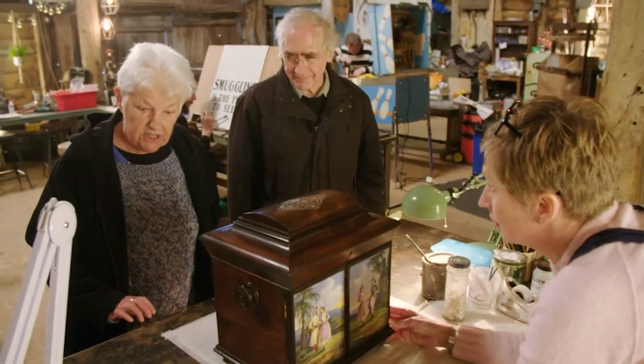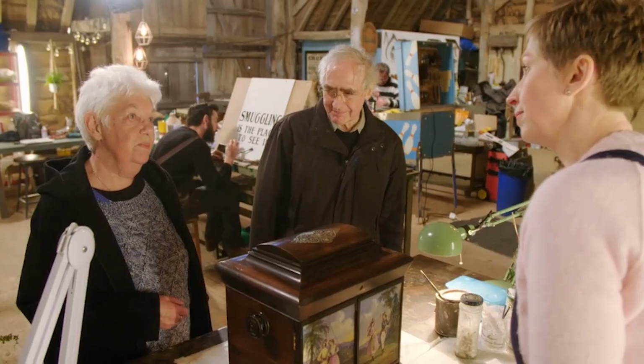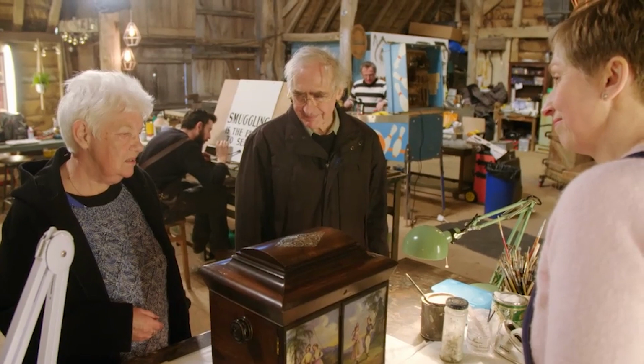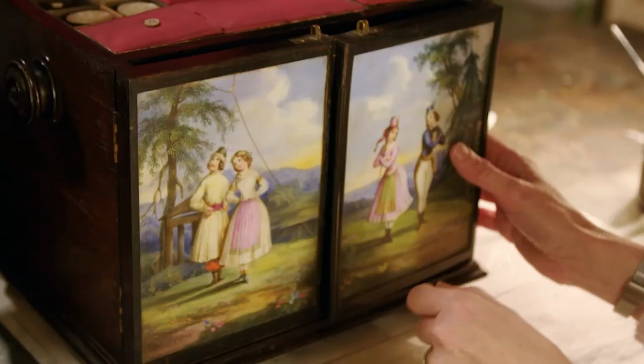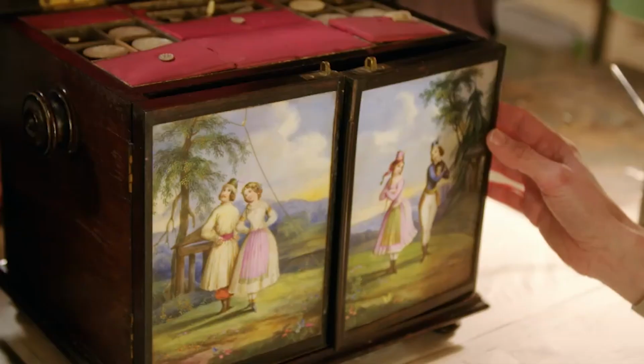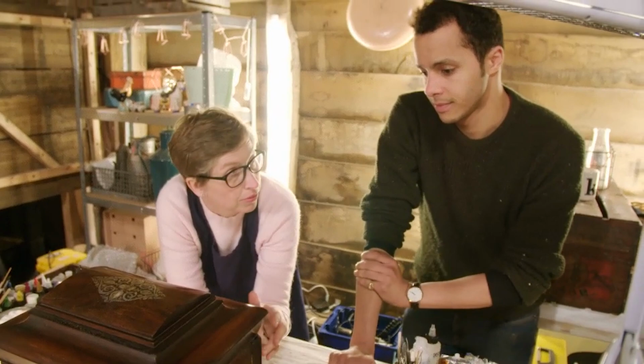Well, as far as I know, it was a lady's Victorian travelling box. It was given to me when I was about 10 or 11 years old. I understand that the panels on the front are hand-painted French panels, which is quite unusual because apparently they usually just come with wooden fronts. Right. They're rather beautiful, actually, aren't they? Beautifully painted. It's going to make my life a lot easier if it comes out of here.